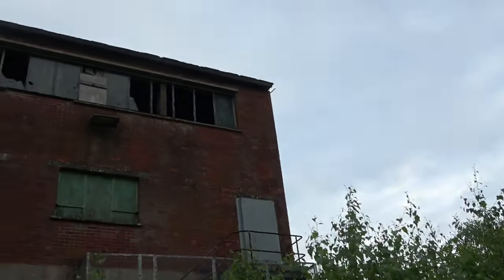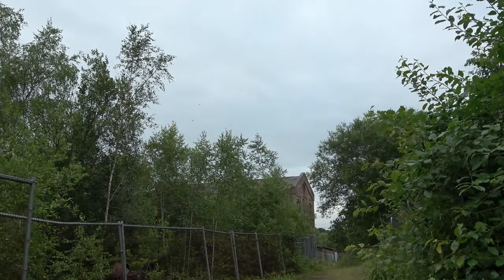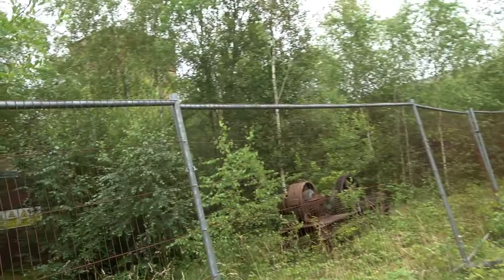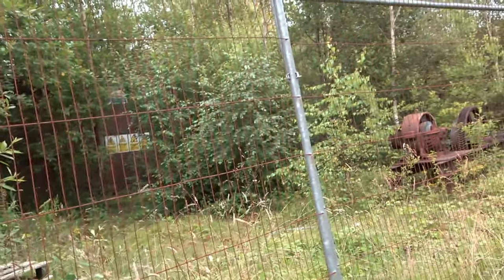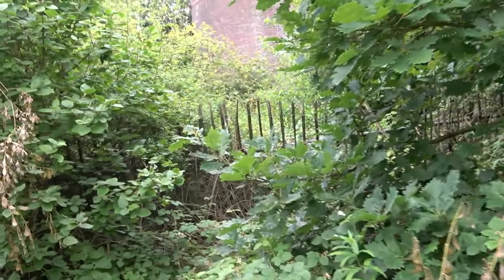I'm just wondering where to do it from now. Realistically, we need somewhere where we're out of the way and off this track, really. Yeah. Oh, that's crazy. Shall we have a look in here? Seems to be open for a reason, doesn't it? Someone's opened it.